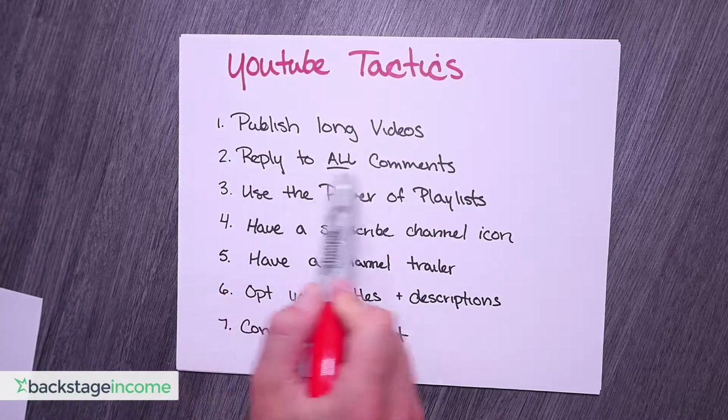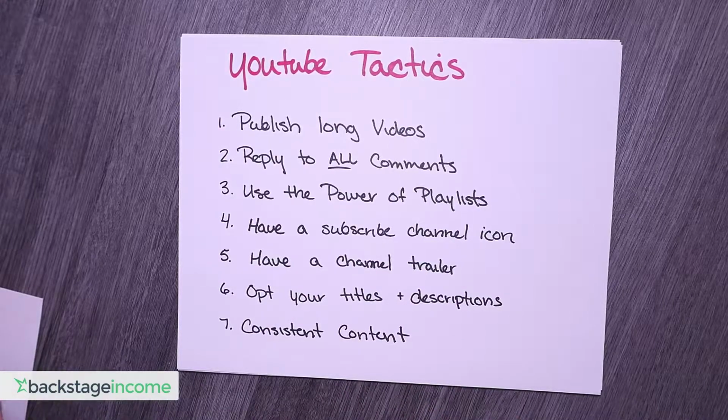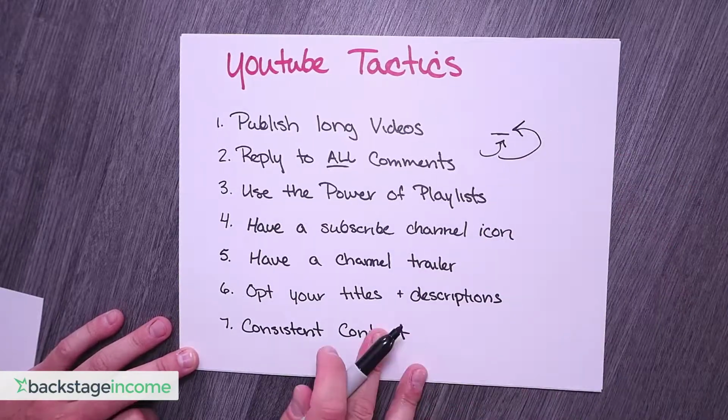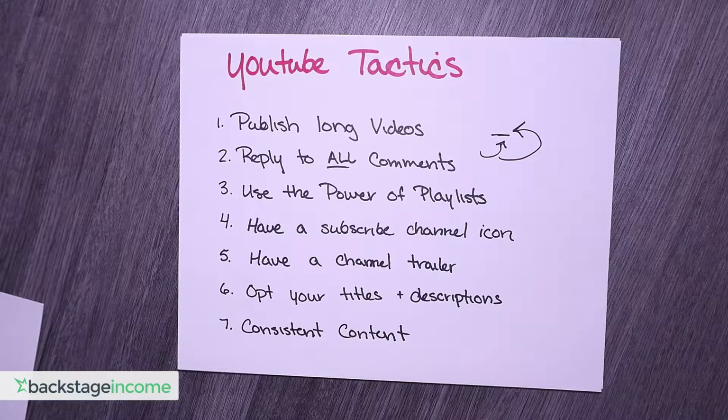Another thing you could do is to reply to all comments. If you reply to every single comment, those people also get notifications. So let's say they wrote a comment, then you write a comment back. Eventually they get that notification, hey, come back, read the answer that I wrote in reply to your original comment. So it helps create this network of going back and forth in a conversation.